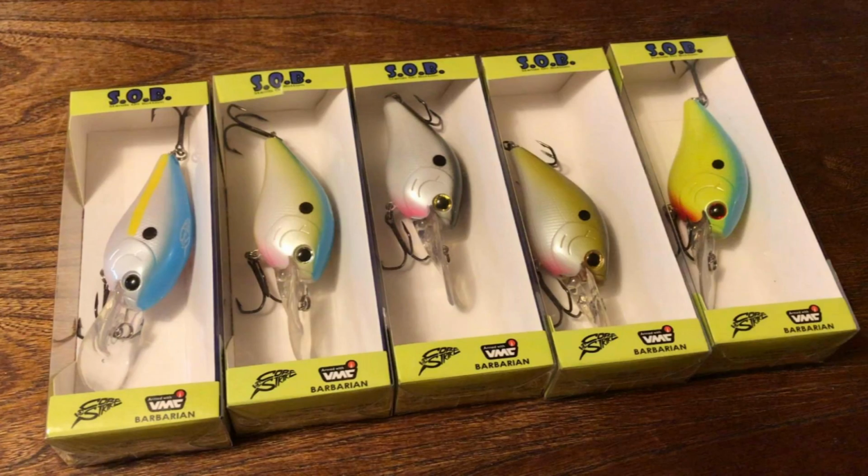Guys, I can't wait. I'm going to tell you right now, you can go out and not buy these. Please don't go out and buy these, but I'm probably going to make more than one video this year where I just flat slam some nice bass on these baits. I ain't going to make a promise, but if they don't bite them, something's wrong. You can see they come in several different colors. They've even got more colors on their website.